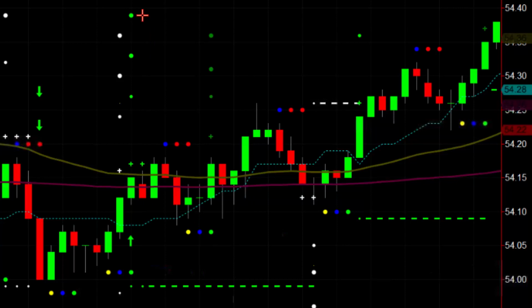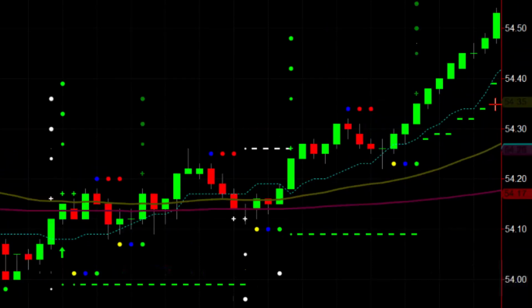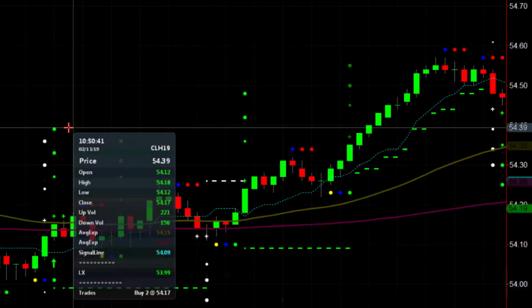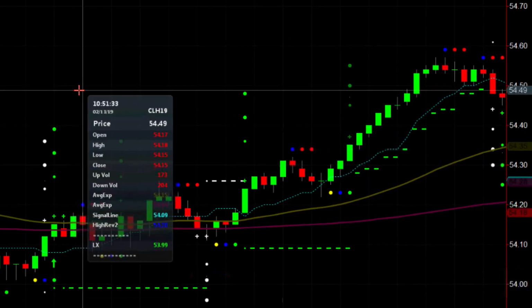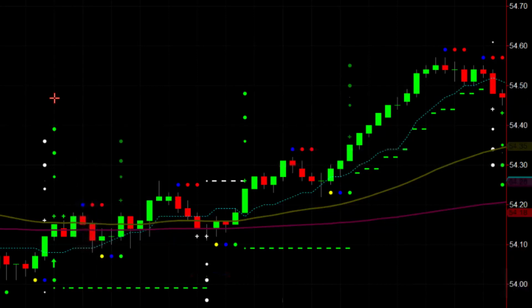If I was to trail, I wouldn't have done anything except trailed, which in the end you see was a little better, because target 3 is here and the trailer is a little bit higher, which might have made a difference. Well, it did make a difference.